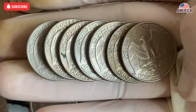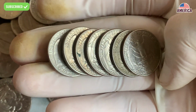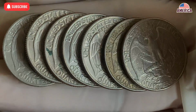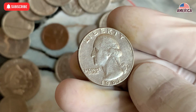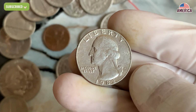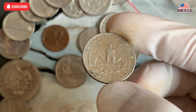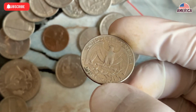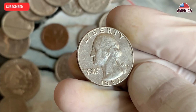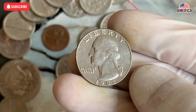A sudden surge in value hiding in plain sight can turn an ordinary pocket change into a small fortune. Think back to the quarters you spent on parking meters or arcade machines in the early 80s. Those unassuming pieces of copper nickel might be whispering overlooked stories of minting mishaps and collector gold. One specific date, 1982, has quietly produced some of the most fascinating varieties and error strikes that veteran collectors and casual holders alike have started uncovering.